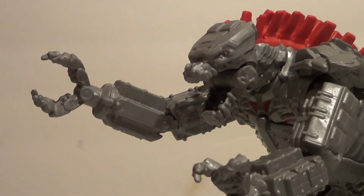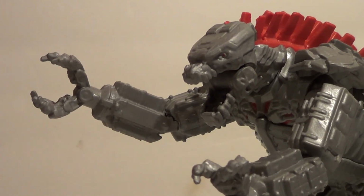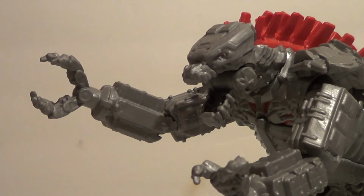But it's a fun figure. Adult collectors might want to note that it does hunch forward a lot. The tail pushes it forward, and then all the leg articulation, weight of the arms, etc. just pushes the whole thing forward. You know, not a big problem for kids. Not a problem for kids at all.